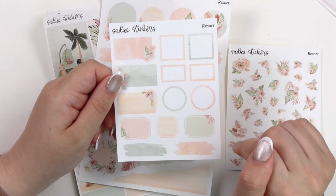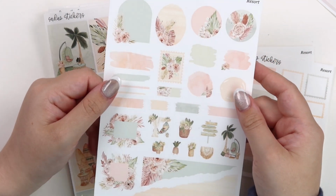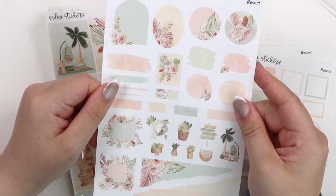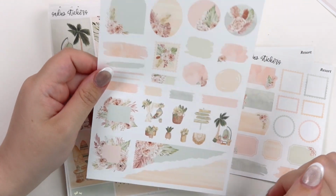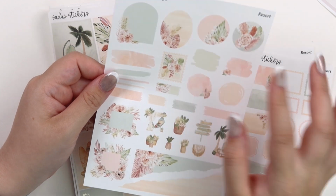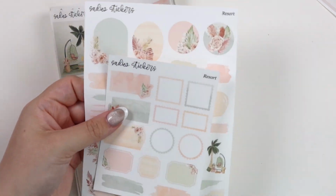And then we have your functional add-on. And then finally we have the journaling with just various clip art pieces from the full boxes, some frames over here, and then your usual shapes and such.